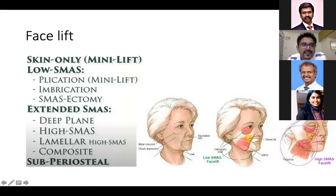Okay. So first we'll see what all the facelifts we have. It started from 1824. Then there's the skin-only lift, where they don't use a regular rhytidectomy incision. In skin-only or mini lifts, they make just a small incision in the temporo-auricular region, or a small pre-auricular incision, or below the earlobe, wherever there's jowling.